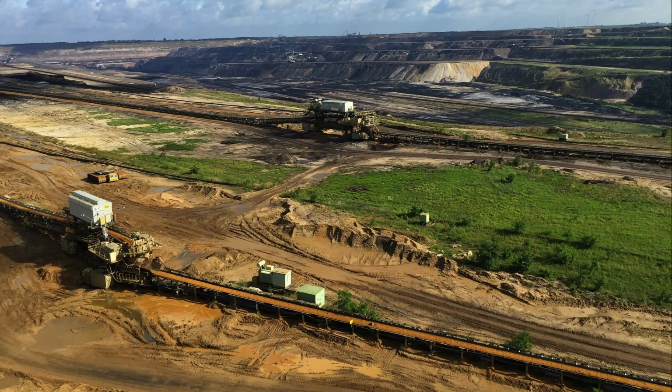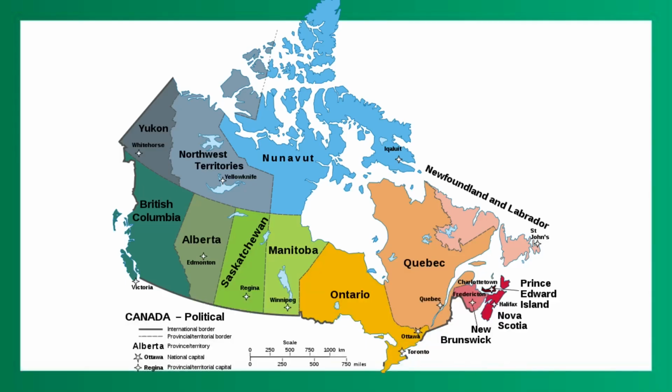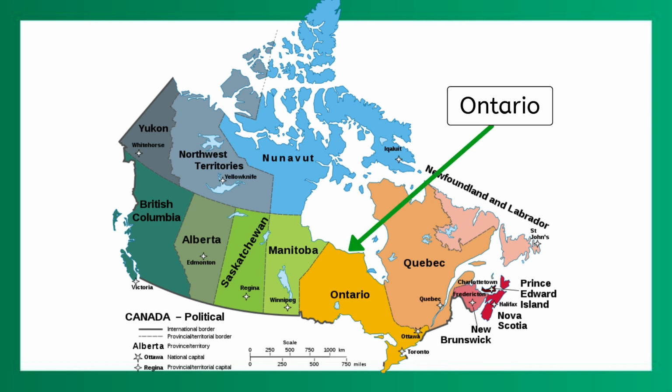How'd you do? We will move now to the Canadian provinces. Here's a map to look at as we go. Ready? Can you recall which one has 38% of Canada's population? Ontario! Ontario has well over a third of Canada's citizens, about 38%, and Ontario and Quebec combined have more than 60% of the nation's population.